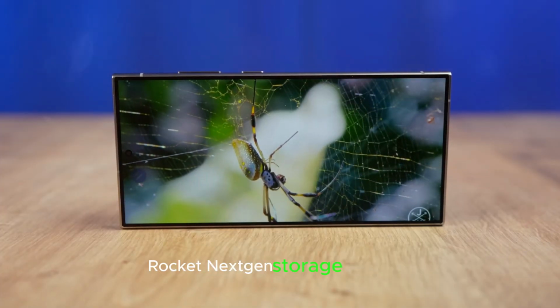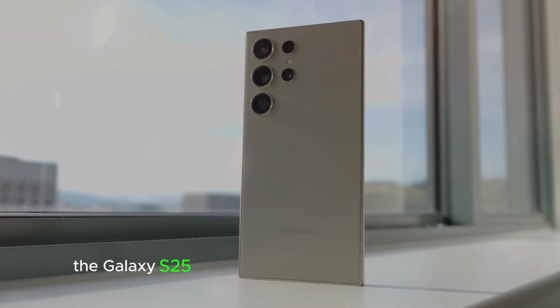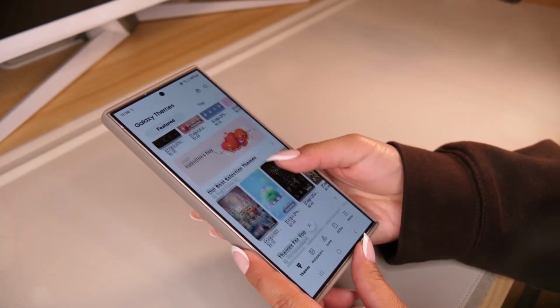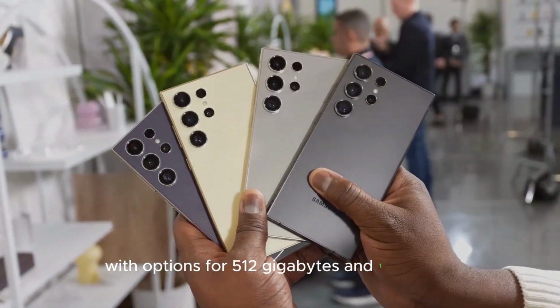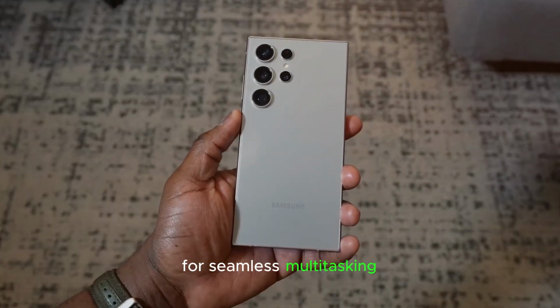Next-gen storage and RAM. One exciting leak reveals the Galaxy S25 Ultra may be the first phone with UFS 4.0 storage, offering lightning-fast speeds. Base models will start at 256 GB, with options for 512 GB and 1 TB, alongside up to 16 GB of RAM for seamless multitasking.